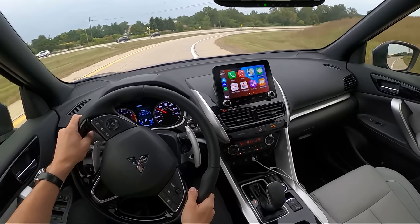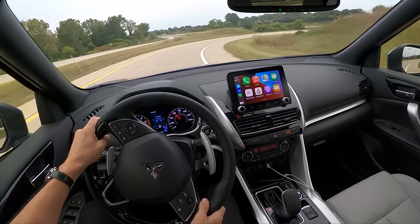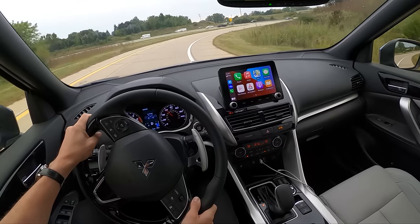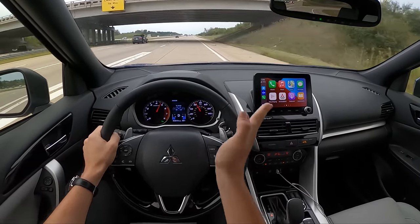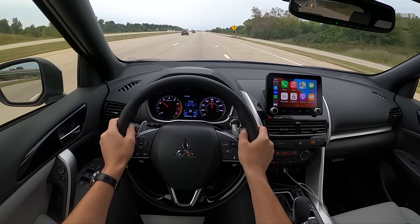Let's see how this handles. Ooh, very neutral, very nice. Yeah, on throttle, the front end tucks in a little bit. I can feel that super all-wheel control.